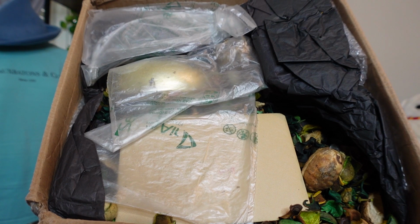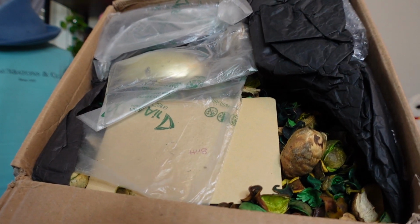So we are about to unbox. Oh my goodness. There are interesting things in here from what I can see. Okay, I'm going to give y'all a cheeky first peek. Oh my gosh, I don't know where to start. I'm really intrigued by this foliage that's in here. What the heck? Okay, well, there is a card here.